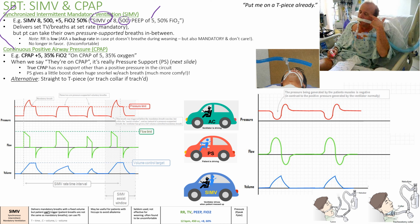And it doesn't support the breaths in between. So here's our SIMV of 8 right here, and the breaths the patient takes are the breaths the patient takes. There's the breath they take, and you see little tiny volumes. They're probably not weanable yet if the volumes are on the poor side. But this has been phased out for a mode that we like, which is on the next slide, pressure support. It delivers set tidal volume breaths at a set rate, which is the mandatory piece.